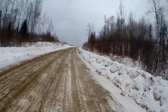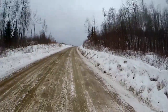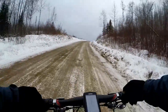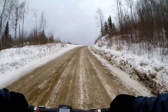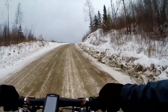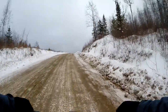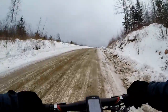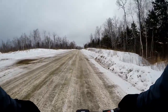This is definitely a climb of note in our area, in our region, and I don't think it's been climbed all that many times by cyclists. I don't think they know about it. If you love climbing and pain and suffering, this is a climb for you. Still not quite at the top.